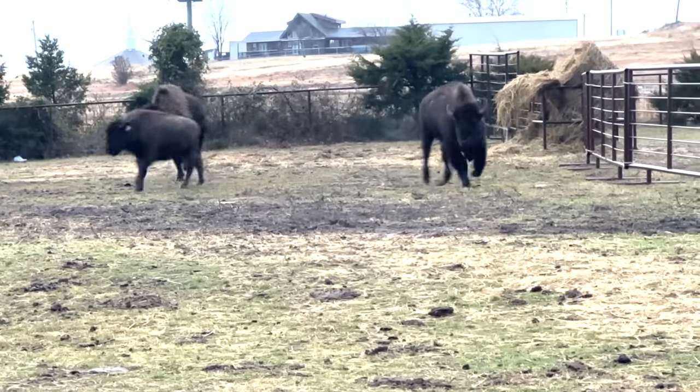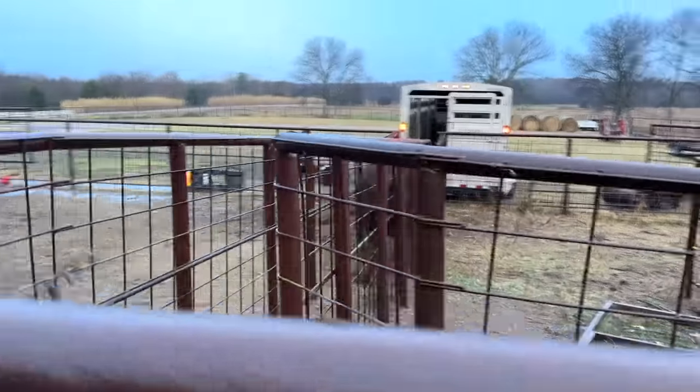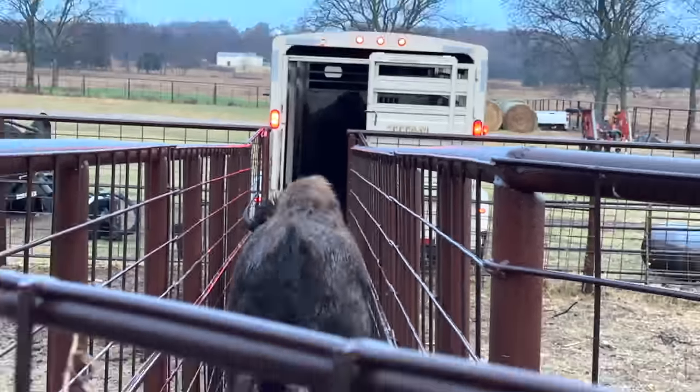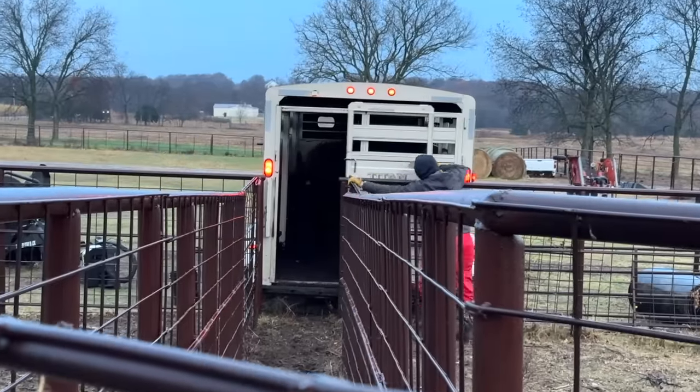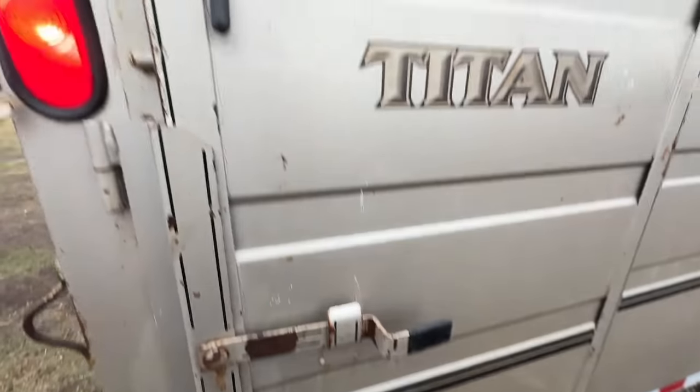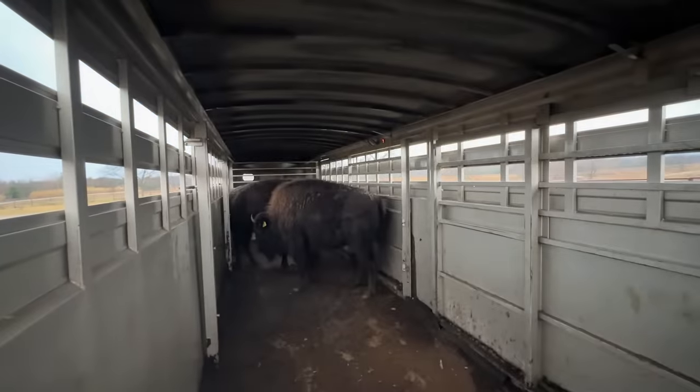All right, now it's time to load these heifers up. Let's get them loaded. Both heifers are loaded, sorted, locked down, ready to go. Safety first. Heifers loaded, I'm gonna push them to the front real quick.